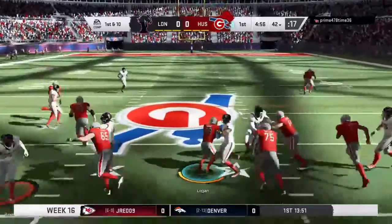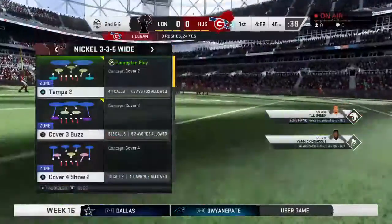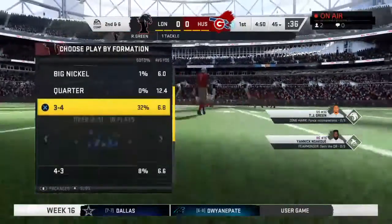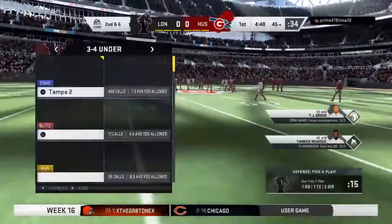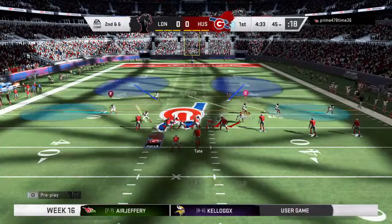On first down, it's Logan. Tackle made by Rasheem Green. Well, I think that's what they're going to need to do here in the first half. You've got to take some pressure off of this young quarterback, and no better way to do it than to establish the running game early.